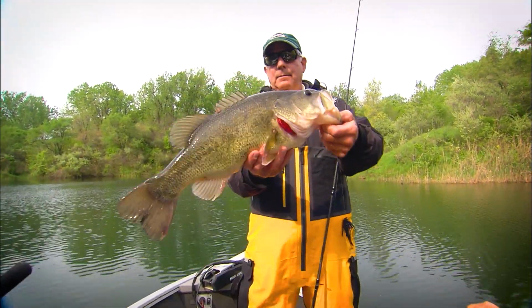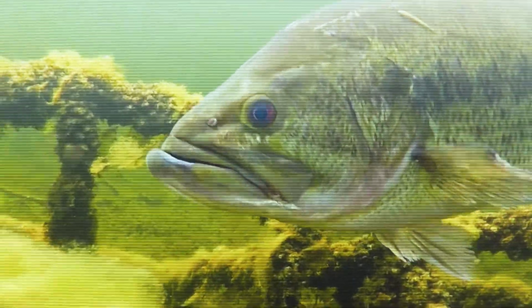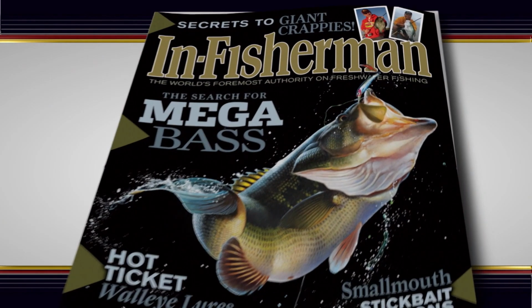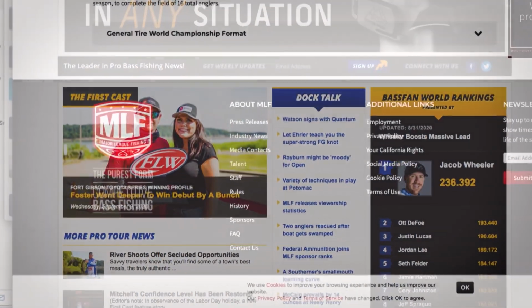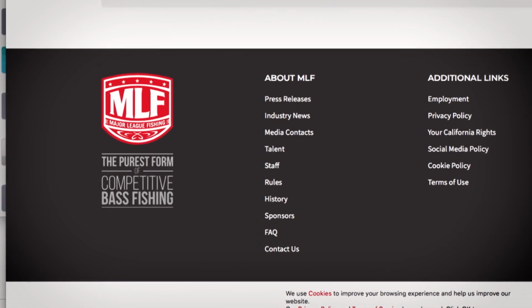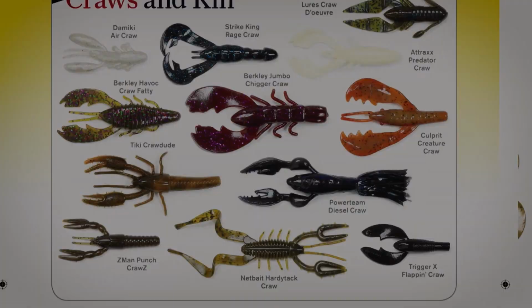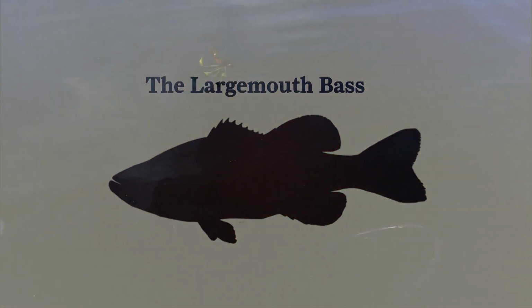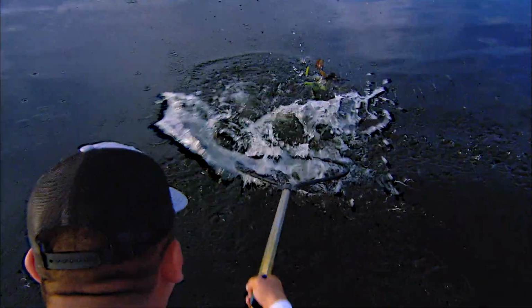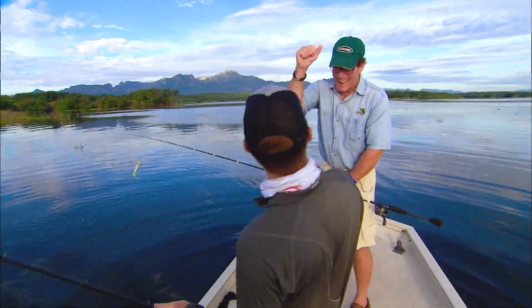Given the popularity of the largemouth, it should be no surprise that fishing for them fuels much of a thriving fishing industry. Magazines and digital sites, YouTube and television, fishing tournaments, and an industry that produces everything from boats and electronics to fishing lures. The backbone of it all is a feisty fish and the everyday anglers that love the challenge of catching them. Oh, you got him. Whoa. How big is that thing?